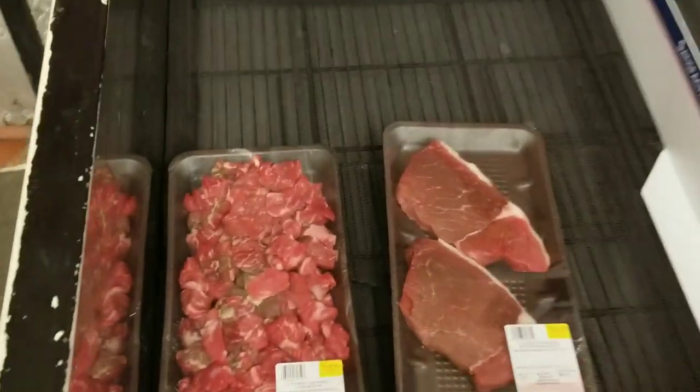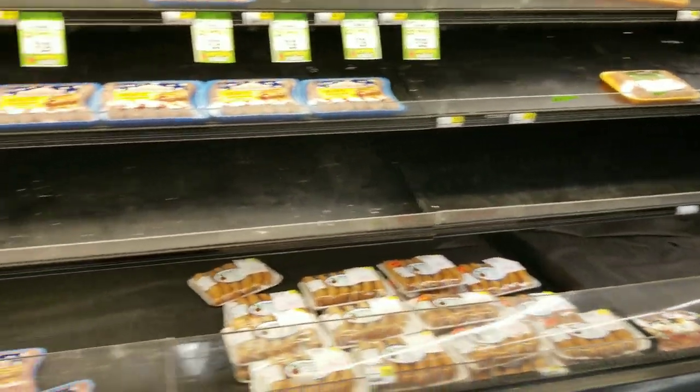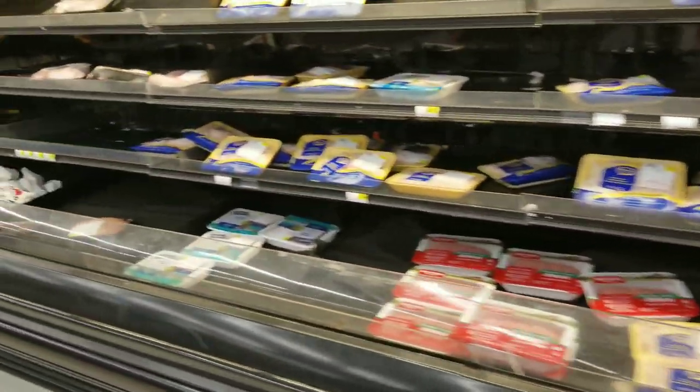And that meat don't even look good, y'all, okay? It's old. Look at here. I'm just gonna step back so y'all can see. Now you tell me that some places are doing worse than other places. I'm gonna get to the end. I'm just gonna take a step back and just show you guys this.